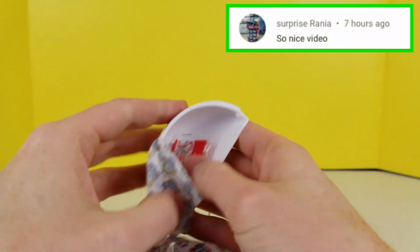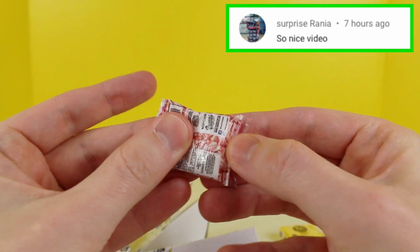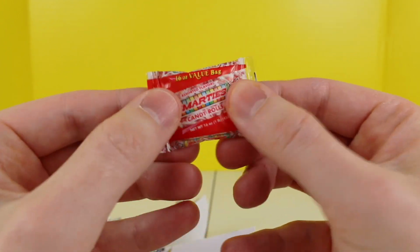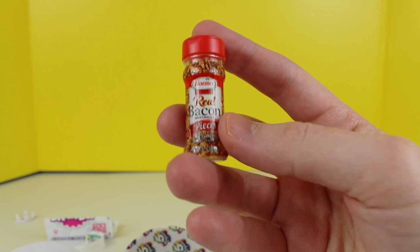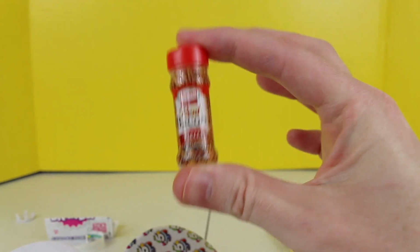And the third thing we got, oh, it's a little bitty bag. This is Smarties candy rolls. Oh, that's so cute. There's actually something inside, like a little piece of paper to give it kind of volume. But we got Smarties. And the fourth thing is, oh, what is this? Is this like a spice or something? Real bacon pieces. It's real bacon pieces for your salad. But look how dainty it is.